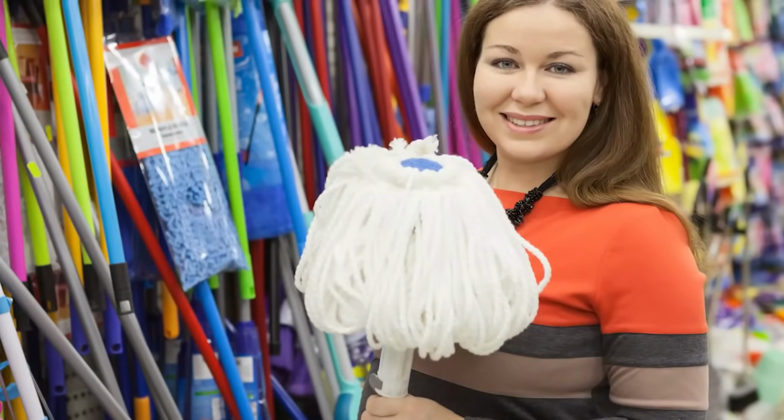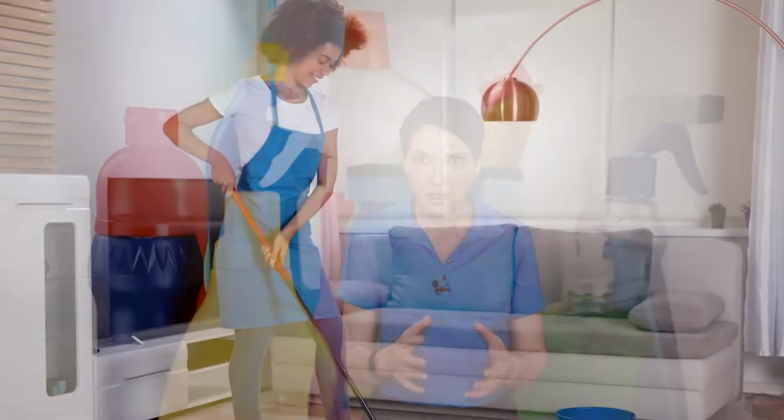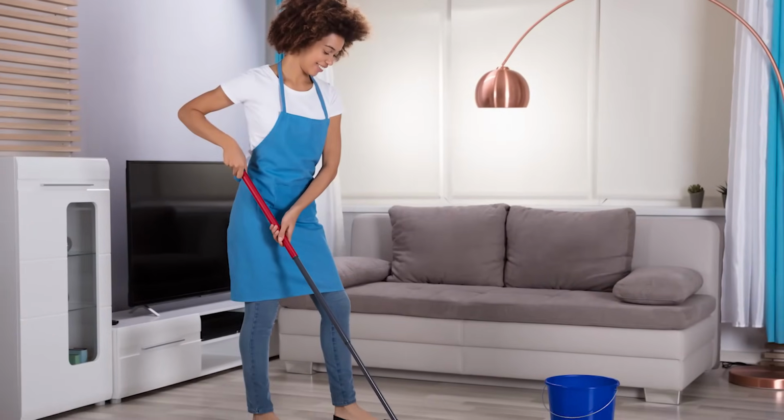When you're looking for a mop, there are a couple things that I would recommend. And what I would recommend: are the wash heads washable, right? The part that touches the floor, is that washable?